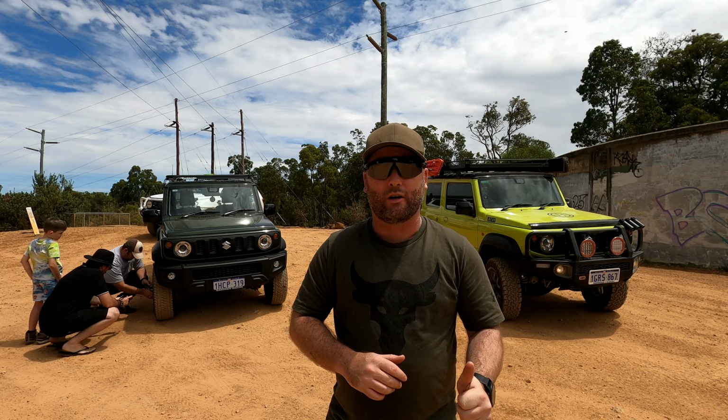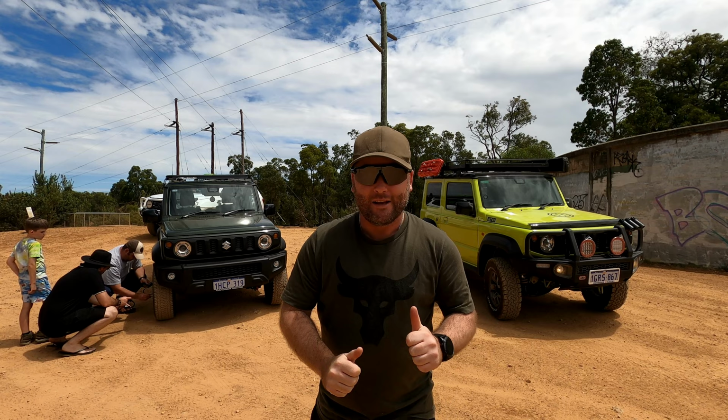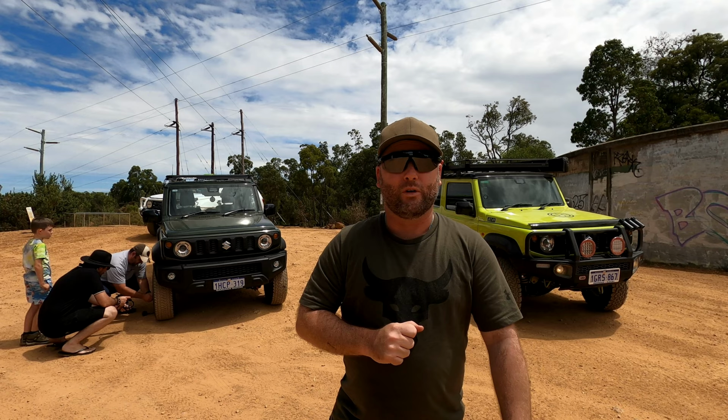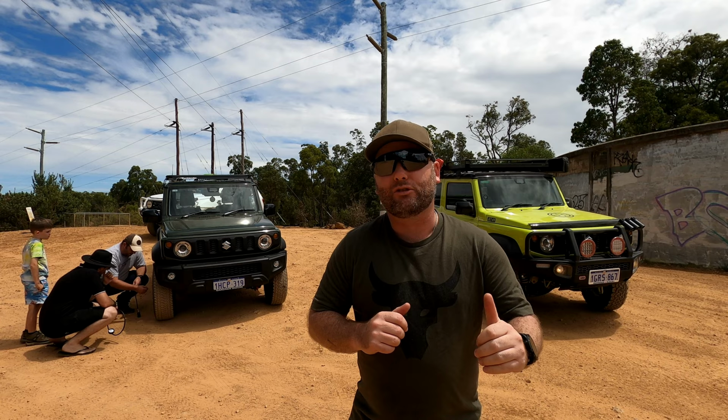Now you might be able to see in the background, I've finally got that 2-inch lift that I was talking about with the 235/75 tyres on, the BFGs. So it's going to be really exciting to see how that goes with a little bit more technical track, which is the Mundaring Powerlines. Also got one of the guys from the local Jimny community, Anthony Kovac, here with his Jurassic Park Jimny. Quite an interesting little beast as well.